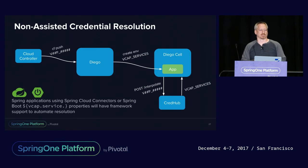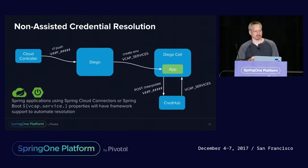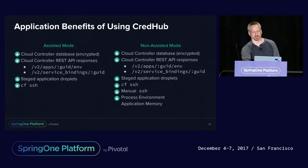If you're using a Spring application with Spring Cloud connectors, or you're writing a Spring Boot application and you're using the VCAP.services properties like you see here, which Boot provides you, we are prototyping some ways that Spring apps will get that interpolation done automatically for them as well. And I believe the Steel Toe group is working on some .NET solutions along those lines. But basically for every language and runtime that can run on Cloud Foundry, there's going to need to be a solution for how this non-assisted mode works. But the assisted mode is pretty secure, so I think that's really going to solve the issue for most users.